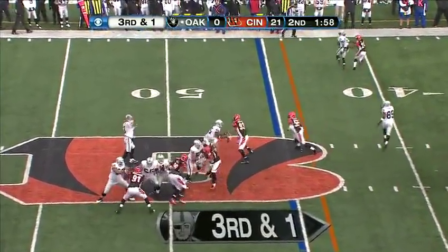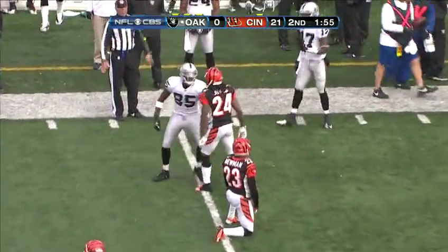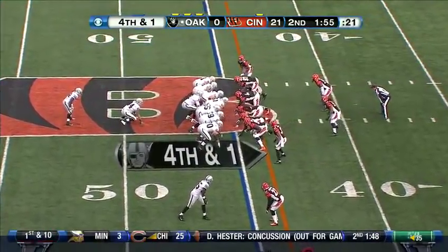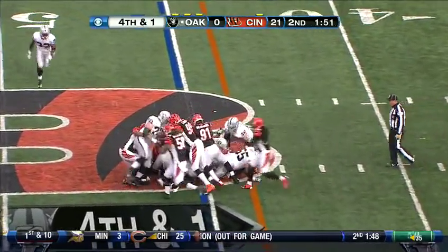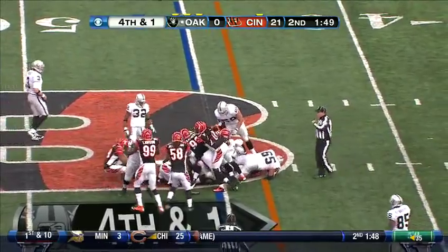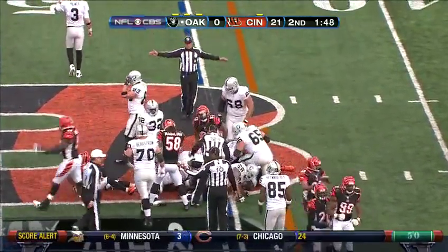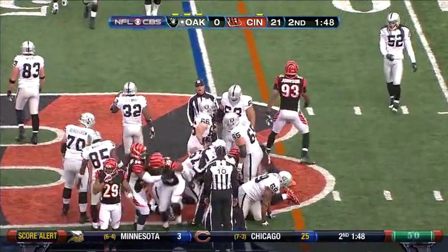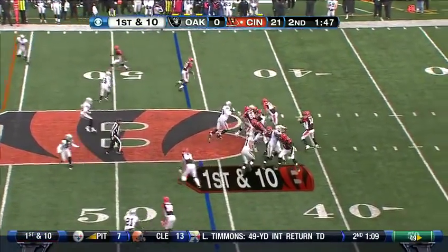Palmer will throw with time. Darrius Heyward-Bey in and out of his hands. It's not much of a risk. And they are not going to get it. That's Owen Schmitt, the fullback who took over as the starter with Marcel Reece moving to tailback. The Bengals will have 1:48 left in the half and good field position.